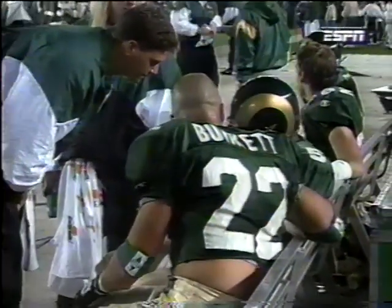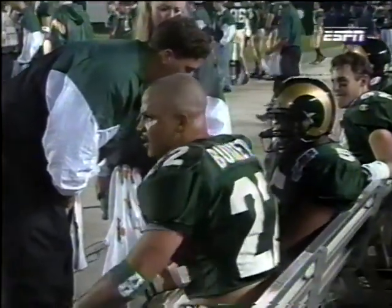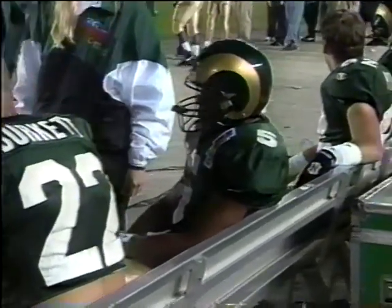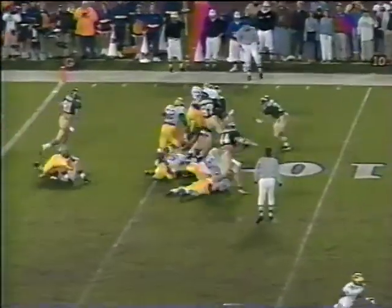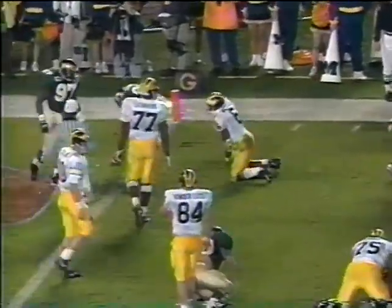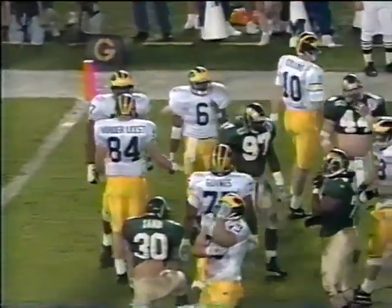Paul Turner in the mix there is a guy that dropped what would have been a touchdown pass. Hit him in the pads. Just didn't hold it. So Michigan will take over from the 4, Wheatley. And the ball came loose at the end. Colorado State covering it, but forward progress out to about the 6.